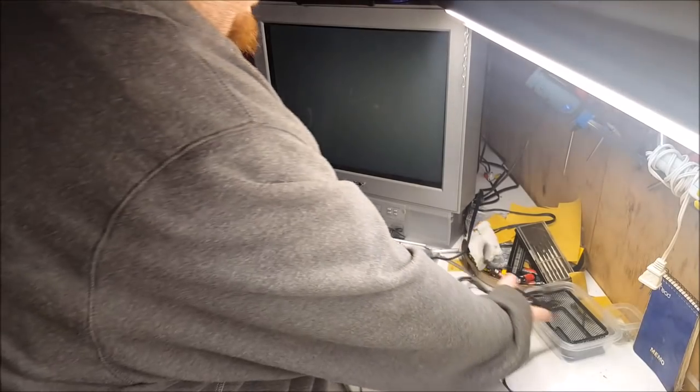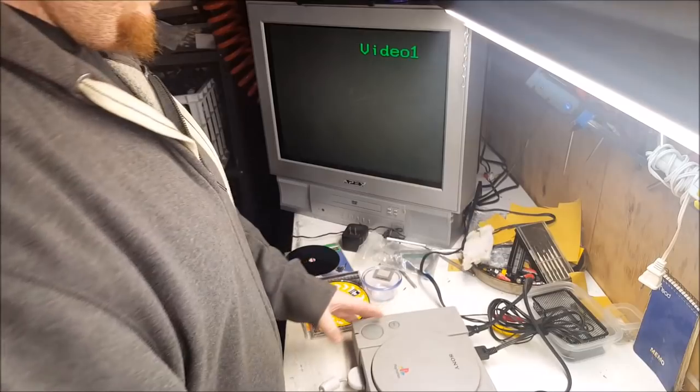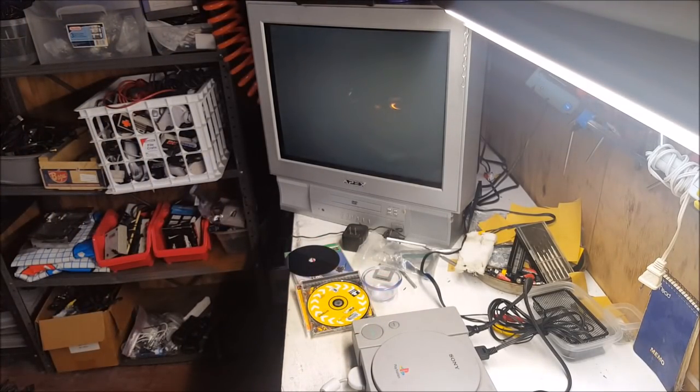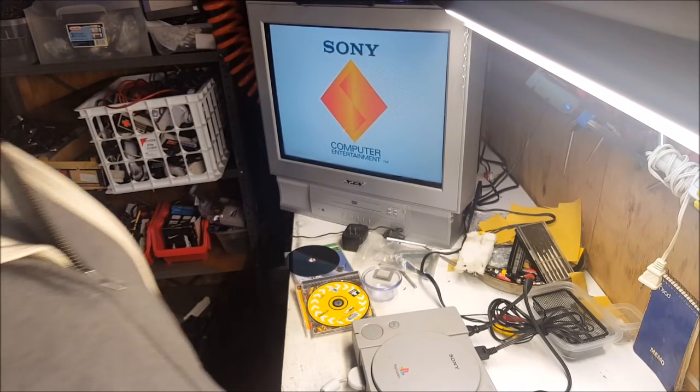Oh, you were already powered on. Let's turn you back off. Controller in. Power on. We know that memory card's good at least. And it's loading up. So that's a good thing.